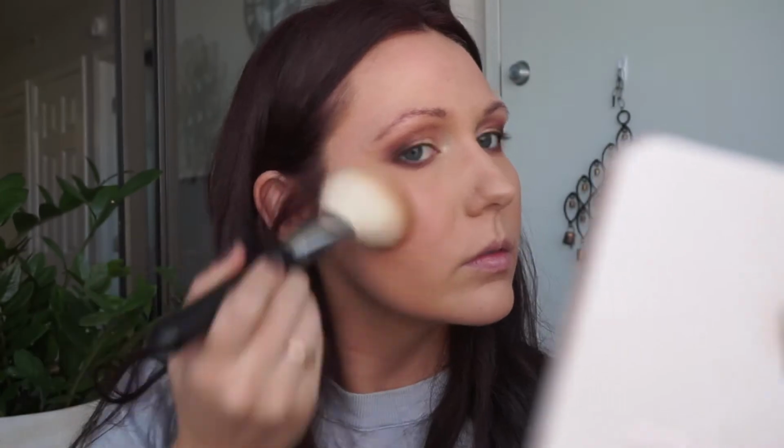Whatever's left. And then actually the bronzer that I'm going to use is all three of these shades just mixed together. So I'm going to take a nice fluffy brush and just run like this. And then I'm going to start to add this onto my cheeks. And you can see the color on the brush. These are very pigmented.